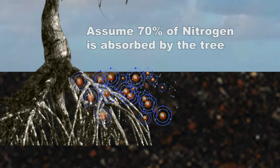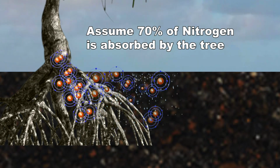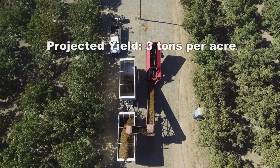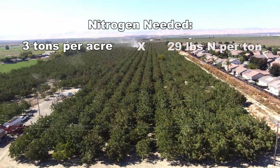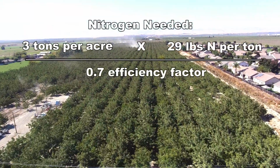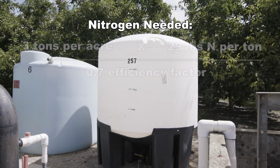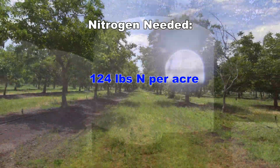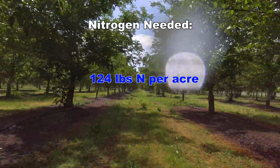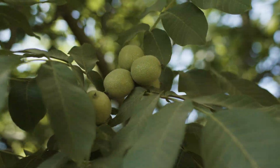We're going to assume a 70% nitrogen use efficiency to get nitrogen into the tree. Our projected yield is 3 tons per acre times 29 pounds per ton divided by that 70% efficiency factor. That equals 124 pounds of nitrogen per acre applied during the growing season to meet tree demand. That's our rate. Then we get into the time.